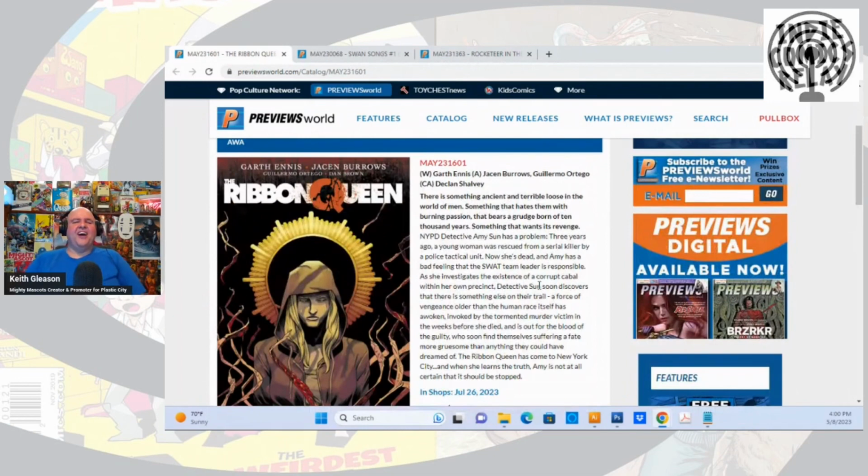They usually have really good creators coming in and doing projects for them. Garth Ennis is another writer that I really like. I'll always like him because of Hitman and Preacher and all that stuff. I grew up with his Hellblazer run, so I always check out anything he does. This looks great. It looks like kind of a serial killer thing, but I don't know, I'll check it out. Ribbon Queen sounds kind of cool.